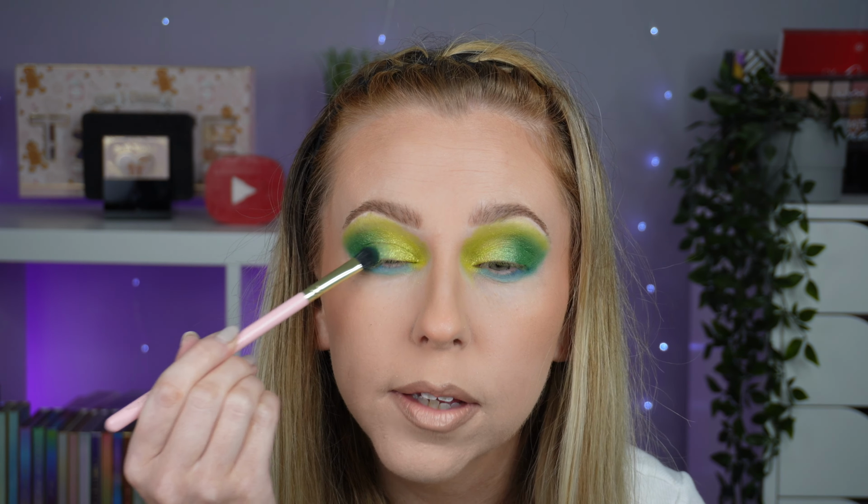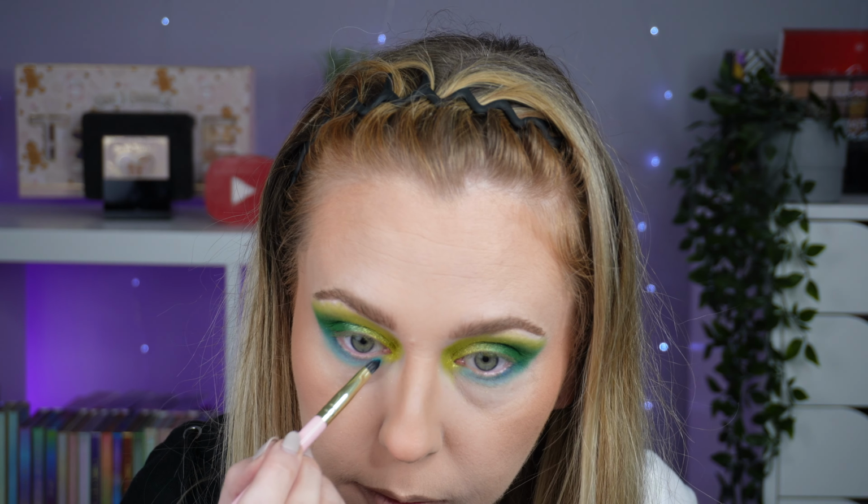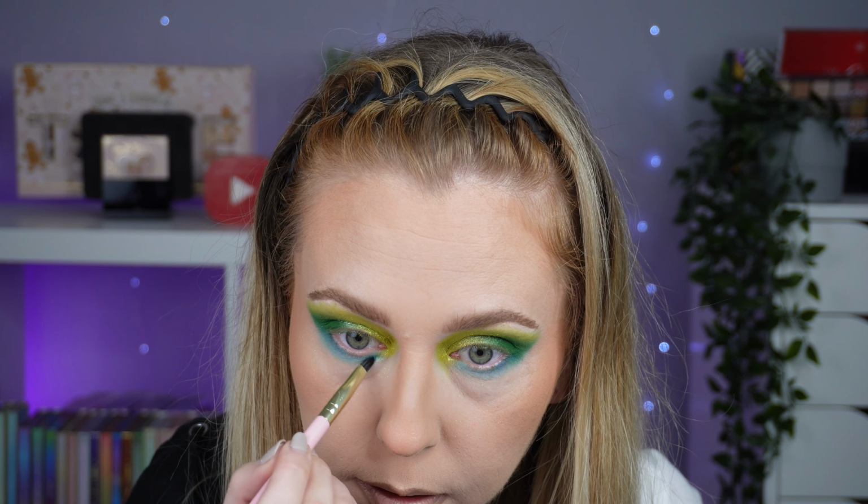Then we're going to go into Shark, and I'm definitely going to spray this because I don't want blue shimmer particles all over my face. Bright and colourful, just like I like it. Let me jump off and do some finishing touches. Maybe put a blue in the waterline, stick on some lashes, and then we'll come back and see the finished look.